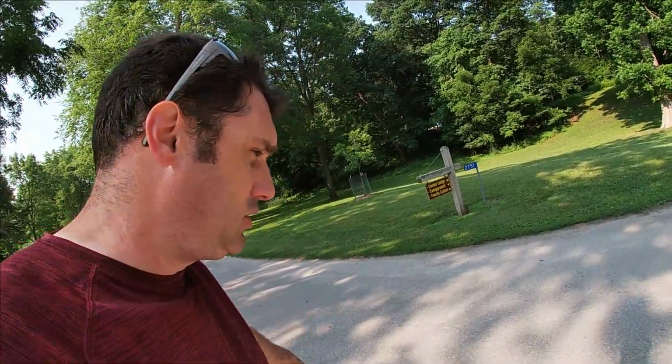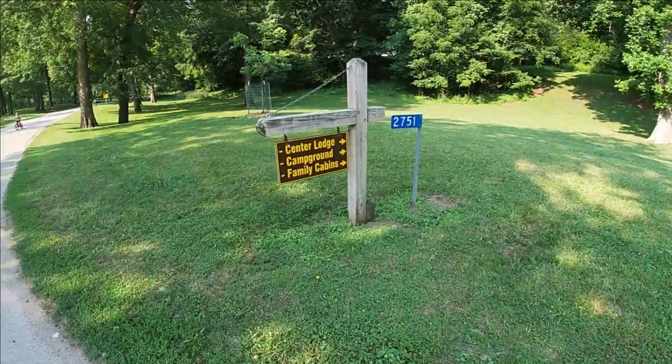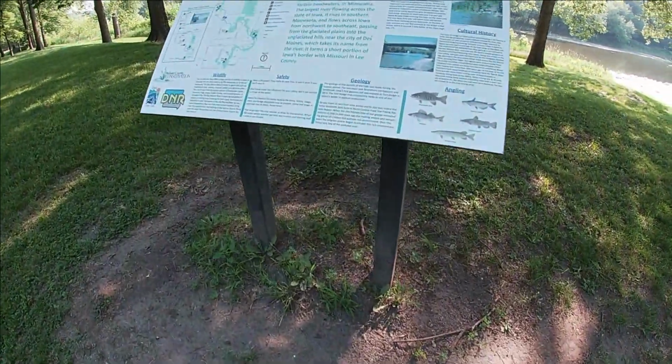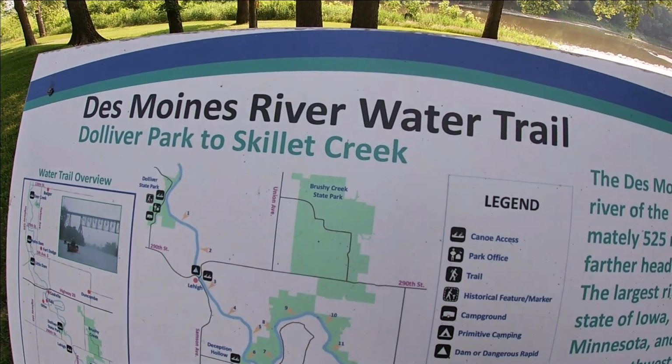Another cool thing about Dolliver is that they have great camping here. If you are into camping, you can bring your family here. They've got family cabins, a campground, and they also have a center lodge up top. Another thing they have is great access for kayaking and canoeing. The water trails here around Dolliver State Park are amazing. This is the Des Moines River Water Trail and access below here. If you watch another video that I put out before, kayaking down the Des Moines River, you can see more action on this water trail.